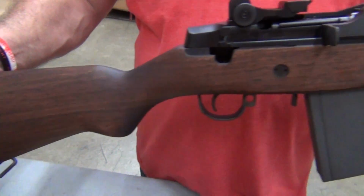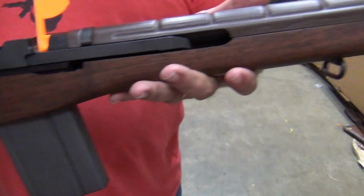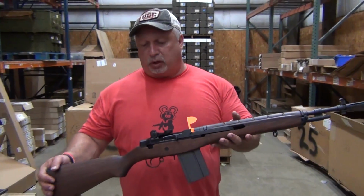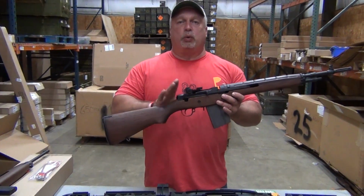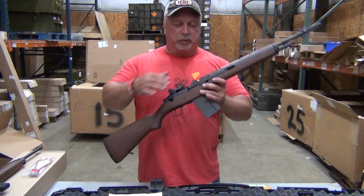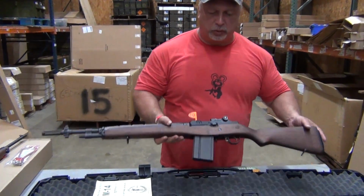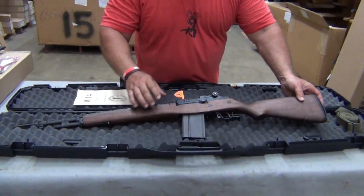These were, as you know, built from the original U.S. parts on a forged receiver by James River Armory. It is the Rockola brand because they have patented the name, the Rockola M14 rifle. This is the paratrooper. We have the full-size ones left.